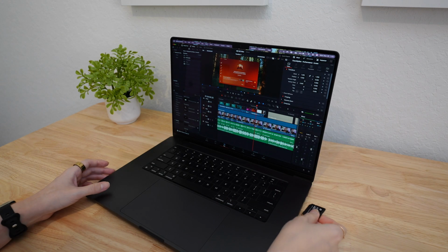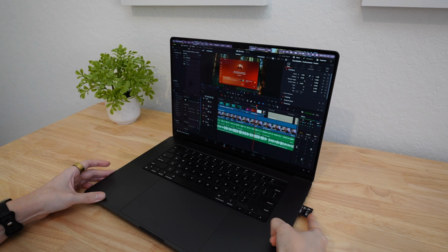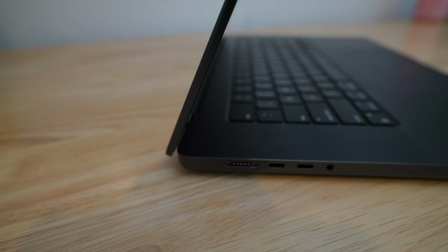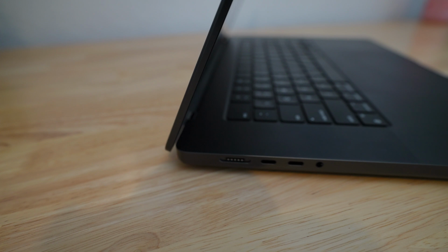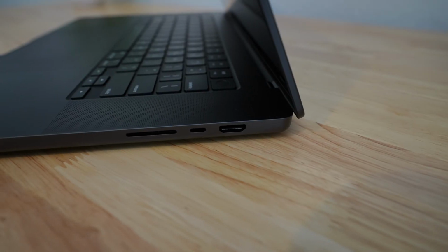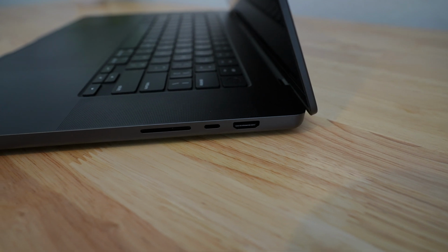I also have to highlight the port selection, which is one of my favorite things about this MacBook. You've got the SD card slot, which I use all the time for transferring footage from my camera, MagSafe for easy charging, and multiple USB-C ports for everything else. It's a setup that makes my life a lot easier, especially if you're someone who works with a lot of peripherals.